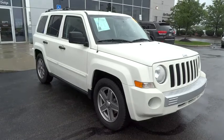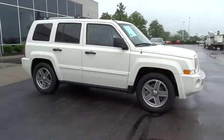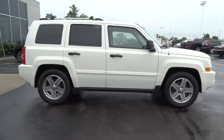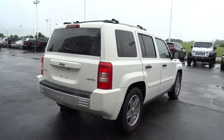The 2007 Patriot. The Jeep Patriot is unmistakably a Jeep. It looks like a cross between a Jeep Liberty and Jeep Compass, or maybe a three-quarter scale version of the big Jeep Commander. The Patriot has plenty of room inside for any size family. This vehicle has less than 105,000 miles.